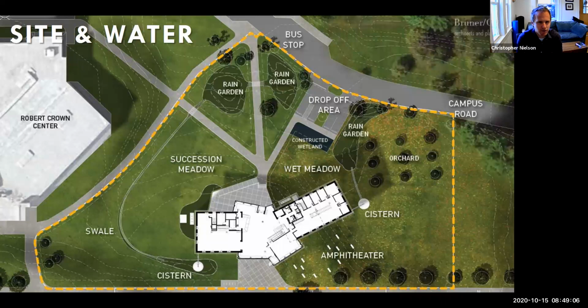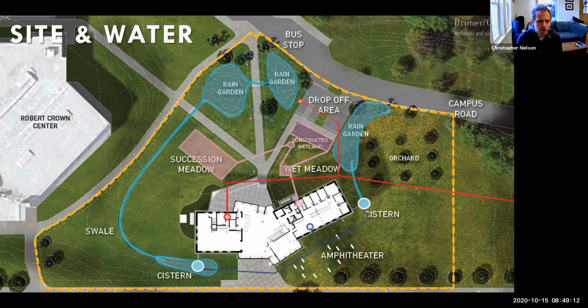So then to back up and look at the site again, you can now start to understand those systems. And if you go to the next slide, you'll start to see some of the ways that all of the water systems work. So the blue is highlighting how the stormwater moves around the site to the north, sloping downward into those rain gardens. And the pink line is showing this eventual end location for the gray water in the site. So after it's gone through a second round of filtration in the basement, any remaining water can be pumped out into a constructed wetland.